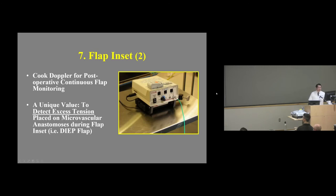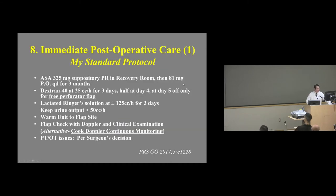For the flap inset, we usually start using the Cook Doppler device. Once you wrap it around the arterial anastomosis, when you do the flap inset, if you put any extra tension on the flap, the signal will change. This gives you a very good indication. This is very true for DIEP flap reconstruction, and it's really helpful besides just clinical observation, which is what we did in the past.